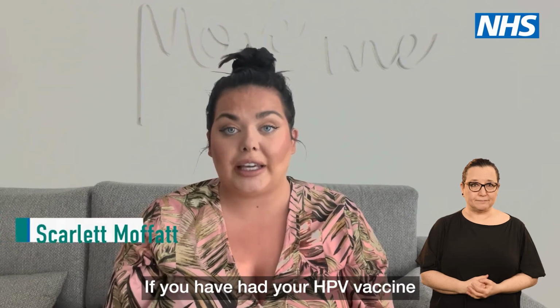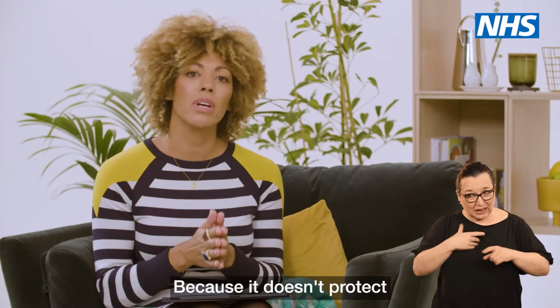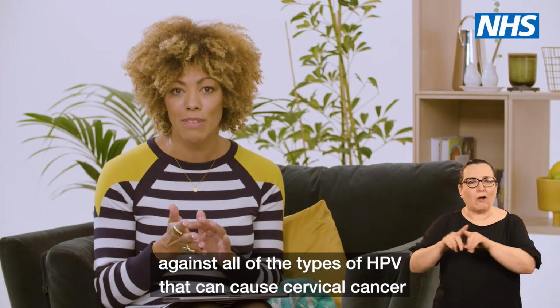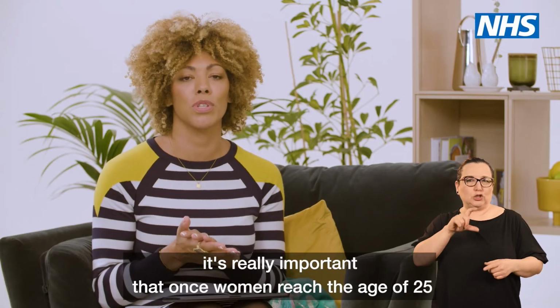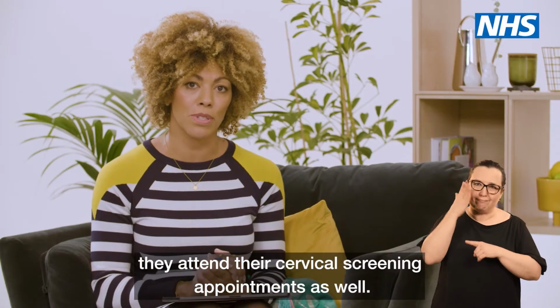If you have had your HPV vaccine, do you still need to attend your screening? Because it doesn't protect against all of the types of HPV that can cause cervical cancer, it's really important that once women reach the age of 25, they attend their cervical screening appointments as well.